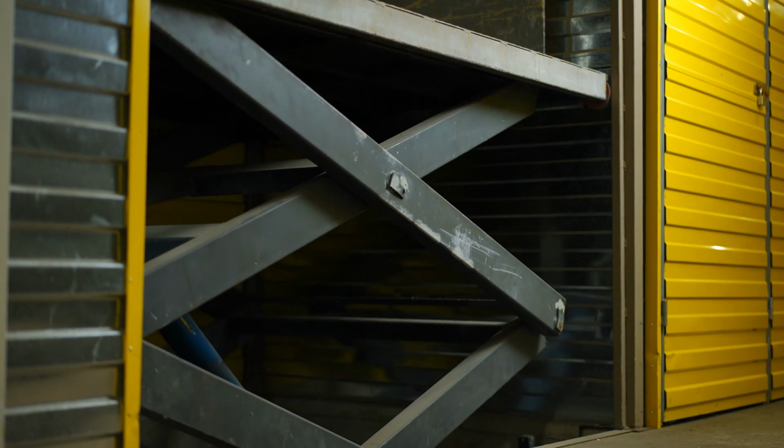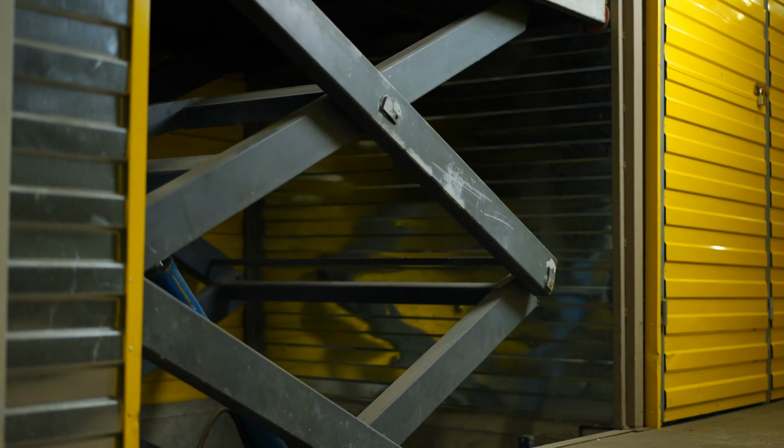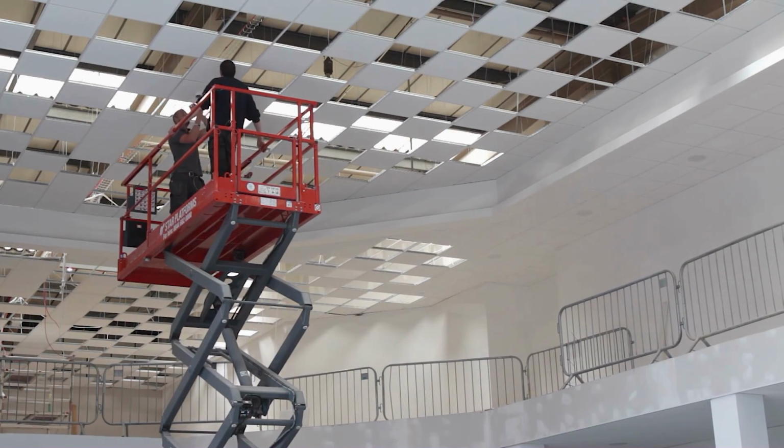So in this video, we're diving into the world of scissor lifts. We'll touch on the different kinds you might encounter, some of the risks involved, what gear you might need when up there, and the best ways to keep things safe.